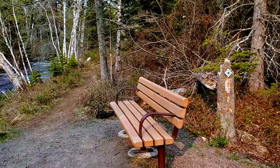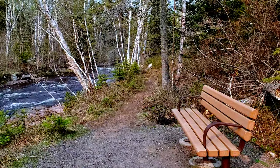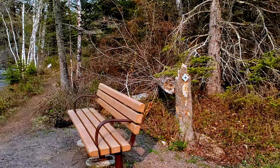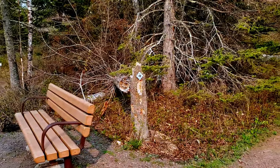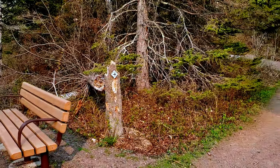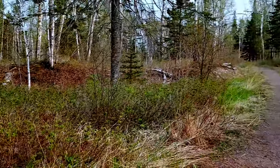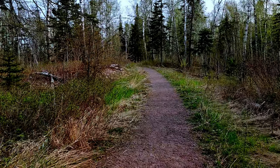All right, this is the most important tip if you want to see Caribou Falls. When you go along the river and you get to the park bench, you'll see this arrow. You want to take that direction to see the falls. Do not stay on the river. Do not take this path that's all the way over on the right.